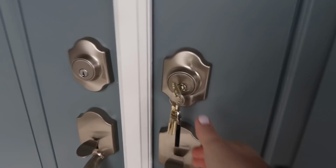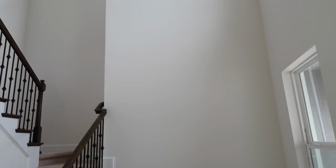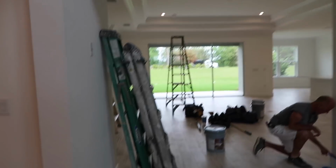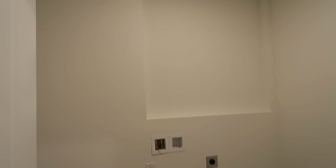We finally got the keys. So this is the entryway. And we will first go this side. And this is the 2-car garage. So this is where my car will be, where Chris's car will be in the 1-car garage, and this will be my stuff. And then we have appliances coming today. But here is the laundry room.